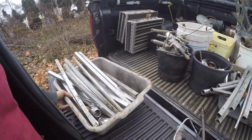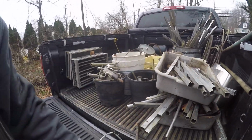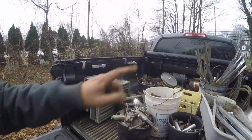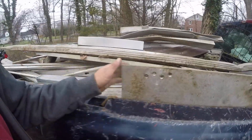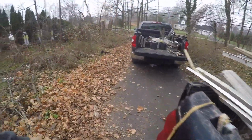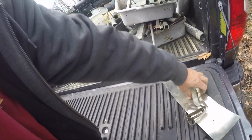Well, it's the next day. We ended up getting 2 more buckets of brass. I have a lot of dirty brass. The motors, this is what we got in aluminum. It's not a ton, but hopefully this is $100, and hopefully there's $300 to $400 on the back of my girl's truck. All right, next stop, we're going to the scrapyard, see how we do.